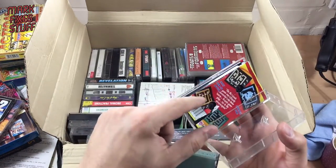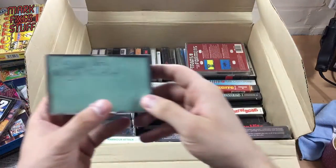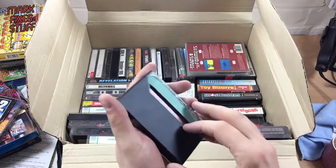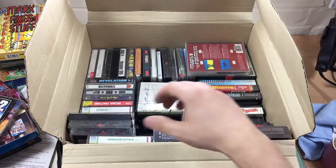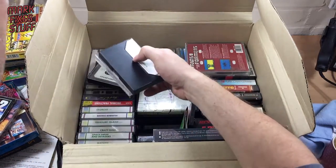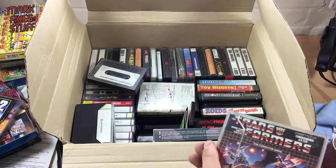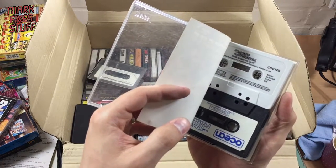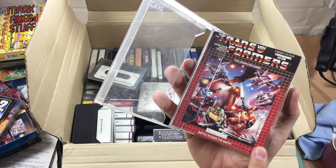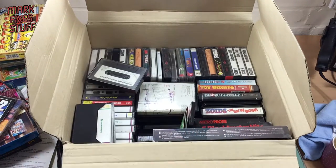Bubble Bobble tape is in there. There's a bit of inlay damage. Buggy Boy and Ninja Turtles. Yep, that does look like a Hooky McShlooky. Right. Good lord. There's like another two layers. Transformers, Robots in Disguise. Transformers is in there, and Transformers Battle to Save Earth. Not sure if they're the same thing. Oh no, Transformers Battle to Save Earth. Right, lovely. That can go onto Lipiel.